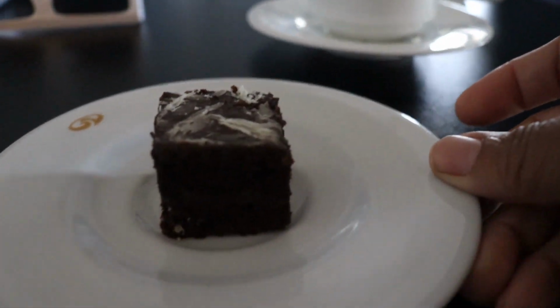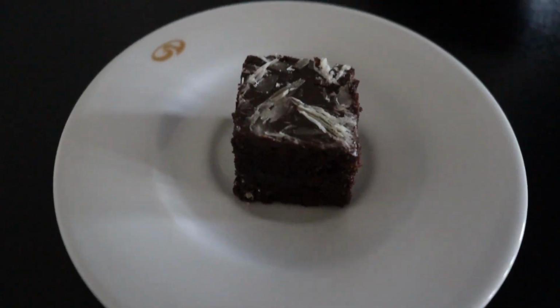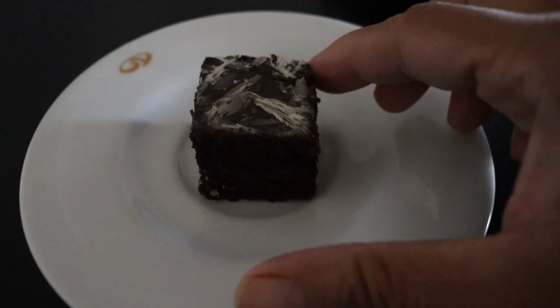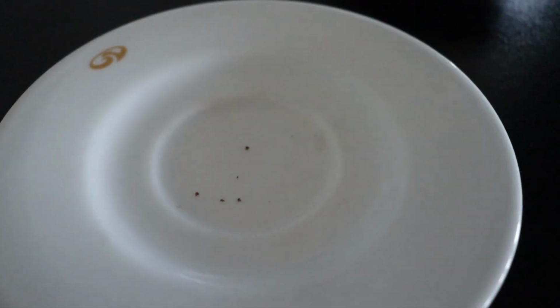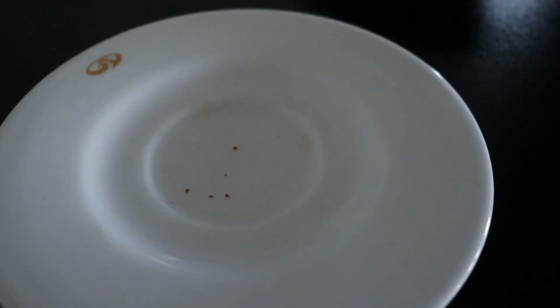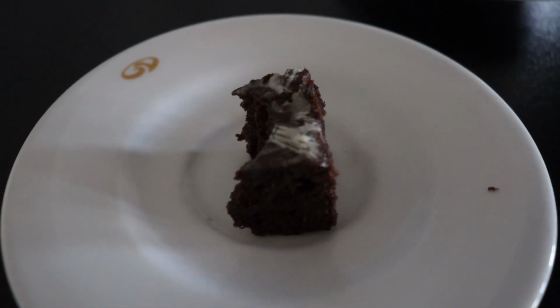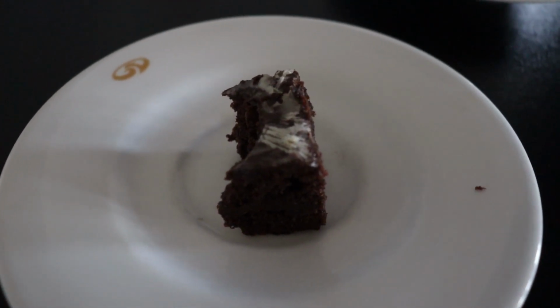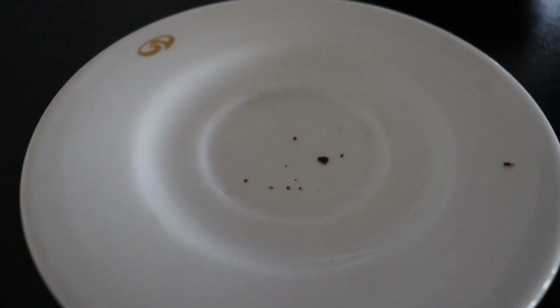This is a chocolate piece of cake that they have here. Isn't she gorgeous? So naturally, she's small. I'll taste her for you guys. Mmm. Wow, she's moist. She is very divine. I'll finish her.